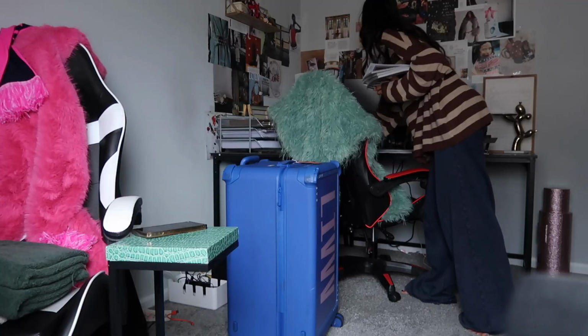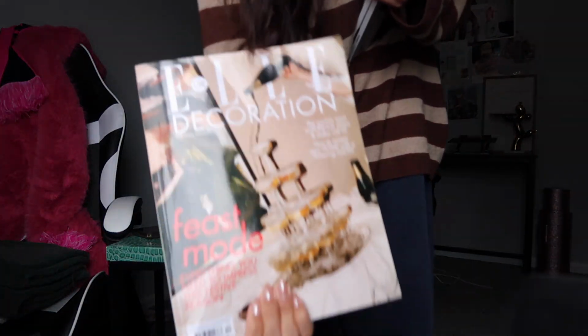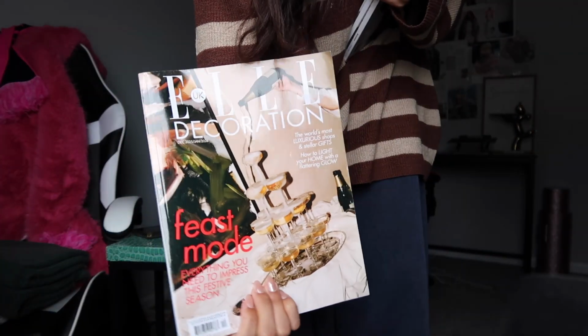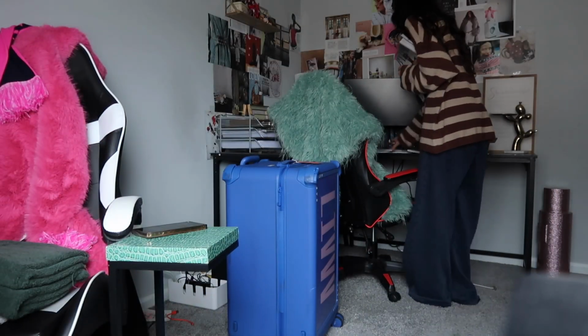My Grammy always has and always had House and Garden magazines in her house growing up, and we've always watched HGTV. I just love interior, and House and Garden is a fun one to add to the collection, and that's only as of recent. Oh, see, this one is an Elle interior magazine that I got. So I've been slowly but surely adding interior design magazines to my collection.